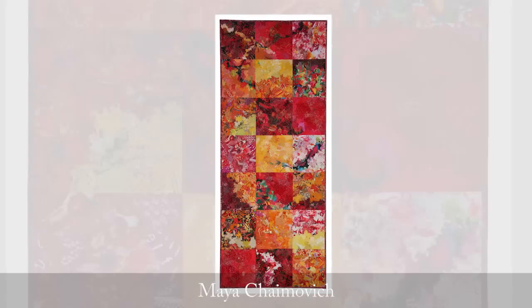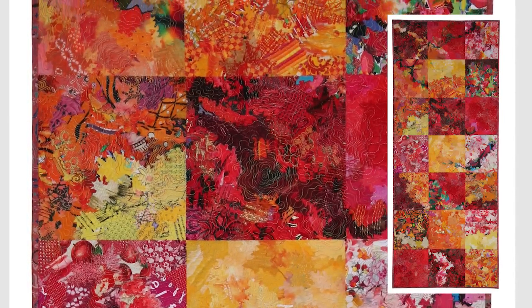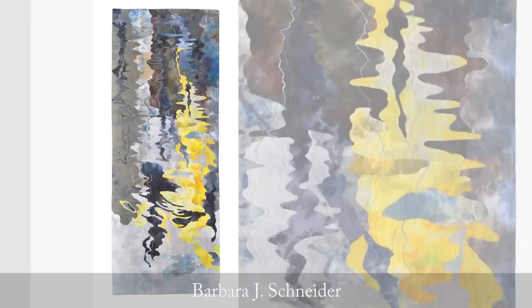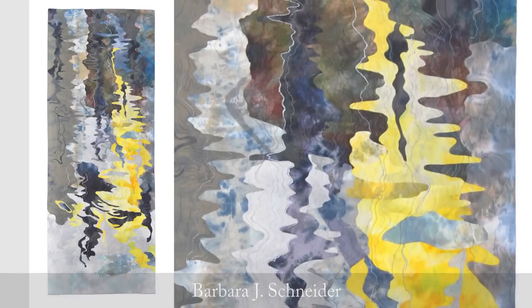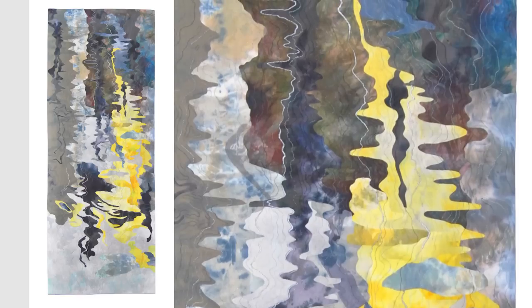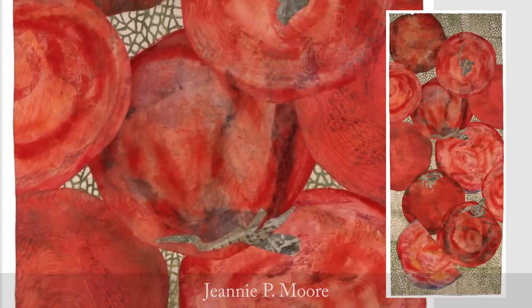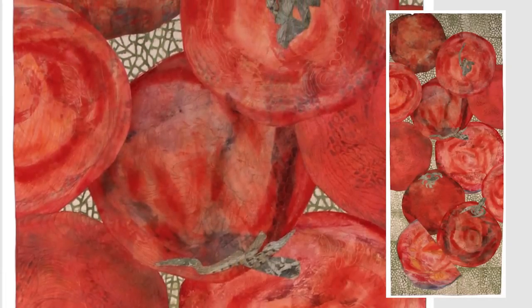As we move from spring into summer, take a look at this vibrant piece by Chaimovich from Israel. Take a close look at the fused elements and the stitching. This beautiful color poem looks abstract, but it's actually from a photograph of water reflections in Venice. It's by Barbara Schneider, and she's also inspired by the Japanese concept of wabi-sabi. As we come to the end of summer, what else could we have but tomatoes? This is by Jeannie P, and she screen printed these tomatoes and fused and stitched.